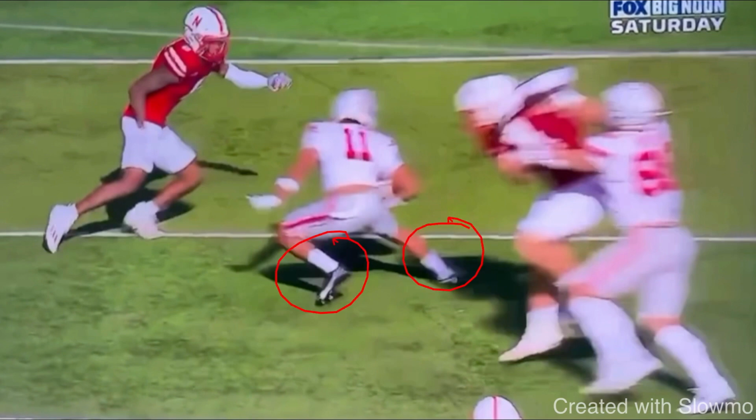You're faced up against press. You're trying to get a DB to bite to the inside. You use a 1-2 to get him off that platform and to get separation outside. So it's all the same. A lot of people say like, oh, yards after the catch, that's something that you can't teach. It's pretty much just route running.